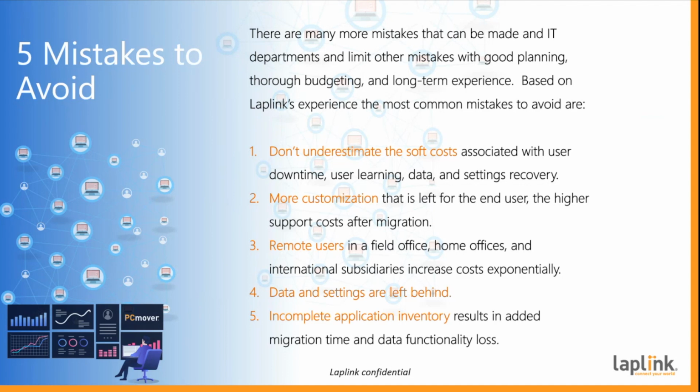What we also notice is the more customization that is left for the end user, the higher the support cost after the migration. It is easy to say, hey, end user, you can help with this. You can do this and this and this. At the end, the more the user is involved, the higher you have support cost because they are not IT professionals. They will call you and say, well, how do I do this? How do I do this? And support costs are very, very expensive. Every call is probably $50 to $80, with inflation, $100. That is something you need to avoid.